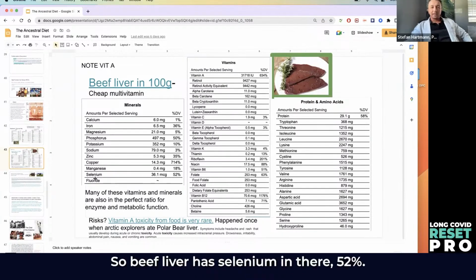Selenium also, I like this. So beef liver has selenium in there, 52%. We know selenium is anti-cancer, antioxidant, fantastic mineral. Everybody's deficient in it. And we can get a bit of selenium. You add some Celtic sea salt and you get your iodine and your selenium.